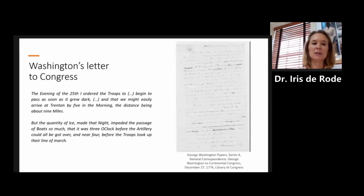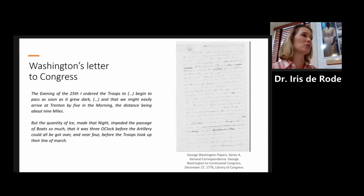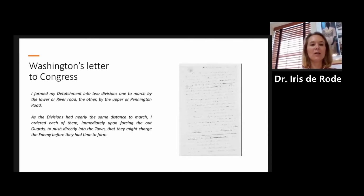Then there's, of course, a famous letter from Washington to Congress that is also in copy in the Chastellux papers. Here's the full account, where Washington explains that on the evening of the 25th, the troops were going with 3 different divisions to cross the Delaware. Only one made it because it was so cold and so terrible and so icy. And so, of course, around 4 they arrived instead of at 12 as planned before. Then he explains the 2 divisions that he would march down or up, I'm not sure about that, the road. And he's describing how the different units arrived in the town and how they surprised their enemy.